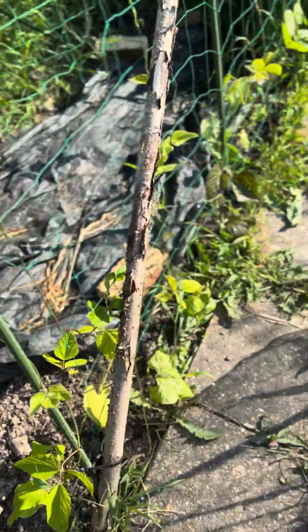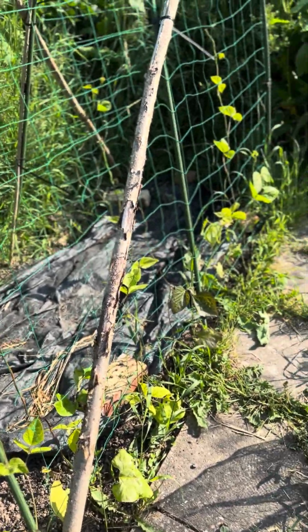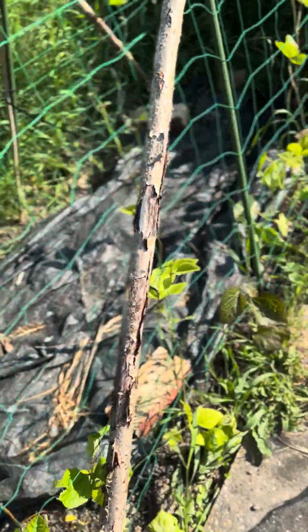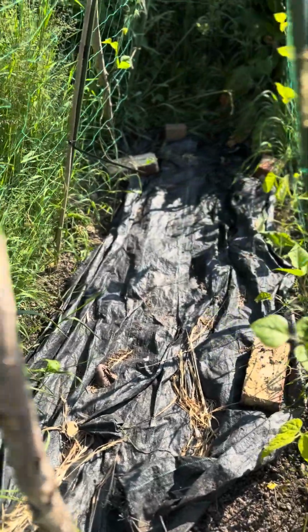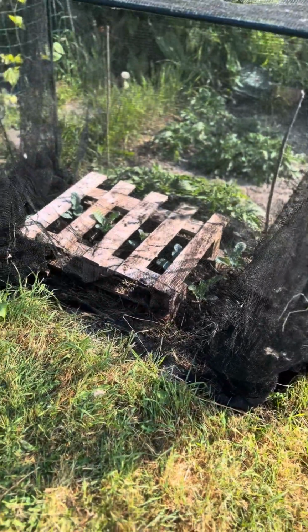This is a little bed that's struggling a little bit. Runner beans, my wife won't mind because I don't really grow too many. Looks like I've got 1, 2, 3, 4, 5, 6, 7, 8 plants. Normally I have 16, so might be short of runner beans this year. Not that we will be.